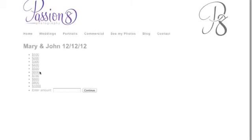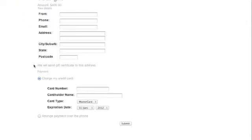So when they come through, a friend of John and Mary's can click on John and Mary's link there and say, okay, how much do we want to put towards there? Or if they wanted to put $2.37, right, they can put $2.37 in. So it's a really nice and easy way of doing things. Some couples come in and say, oh, we want to pay $400 towards their thing.